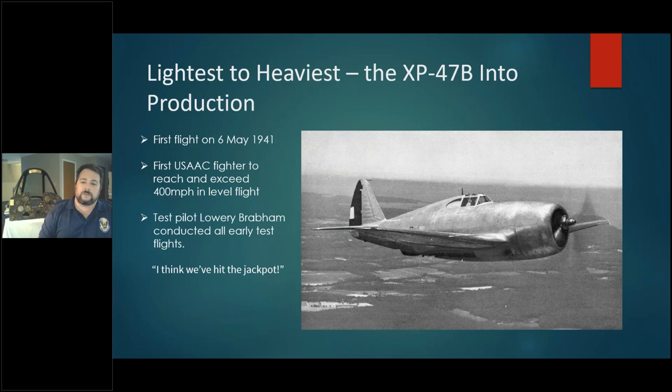It was the first Army Air Corps airplane to exceed and sustain over 400 miles an hour in level flight, kind of like the Corsair was for the Navy. So too was the Jug, and amusingly, of course, they used the same power plant.